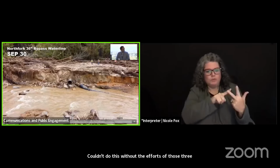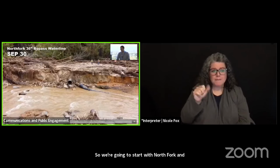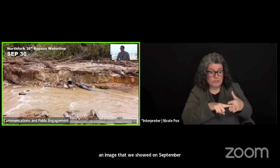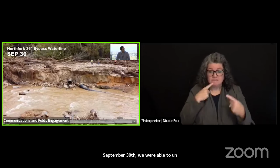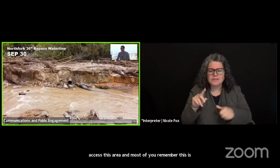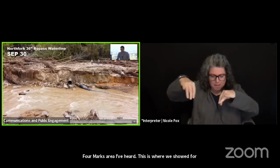So we're going to start with North Fork and the bypass line. What you can hopefully see on the screen is an image that we showed on September 30th. This is where we began. September 30th, we were able to access this area, and most of you remember this as the Four Marks area. This is where we showed for scale our drone operator, and again, he's up in the upper right hand corner of the slide.